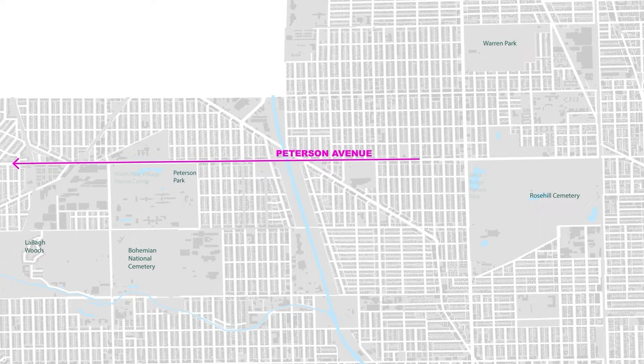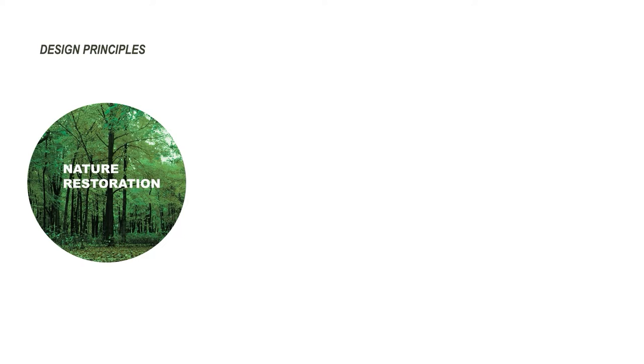The design portion of the project is focusing on the Peterson Avenue stretch from the Weber Spur Railroad to Rosehill Cemetery. The 3 major goals for the Cicada Code design are: first, to bring the native upland forest back, and to reconsider the zoning code to make sure all species of periodical cicadas will have equal access to their habitats.